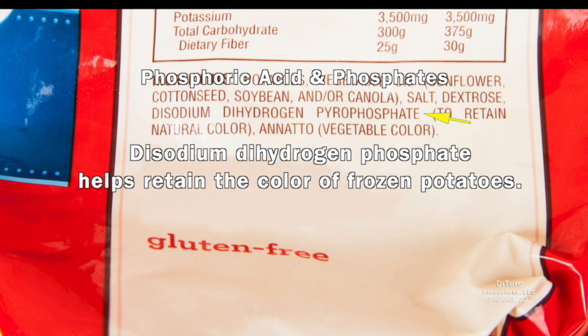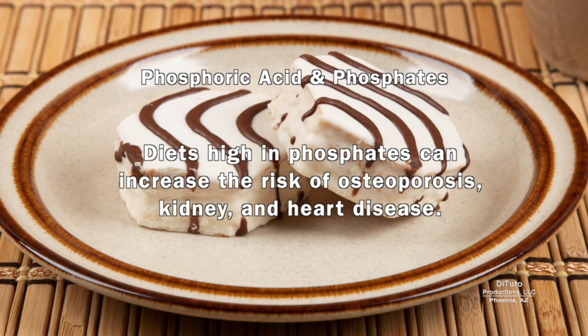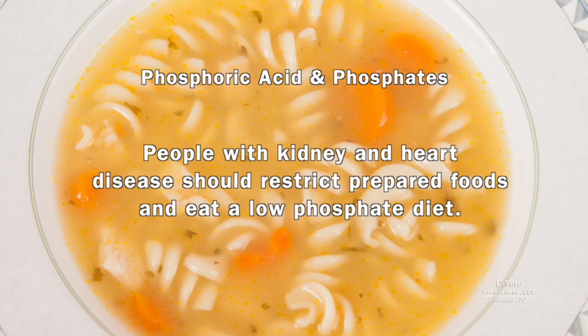Disodium dihydrogen phosphate helps retain the color of frozen potatoes. Low levels of phosphates are safe for most people. Diets high in phosphates can increase the risk of osteoporosis, kidney, and heart disease. People with kidney and heart disease should restrict prepared foods and eat a low phosphate diet.